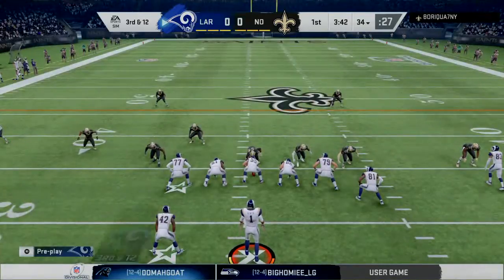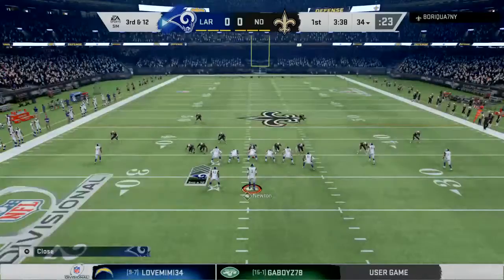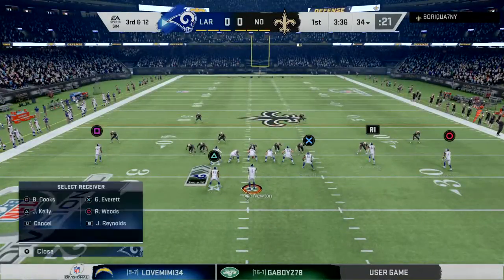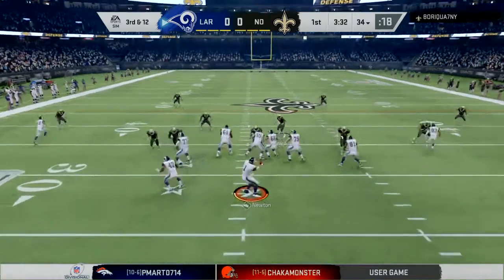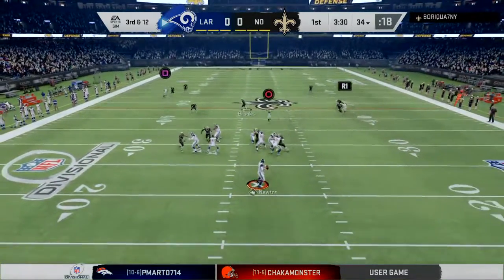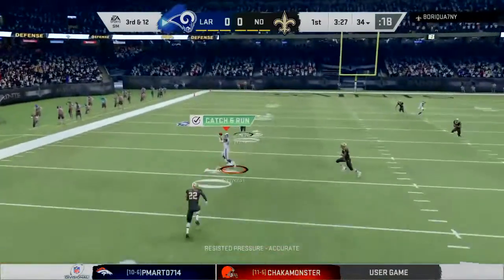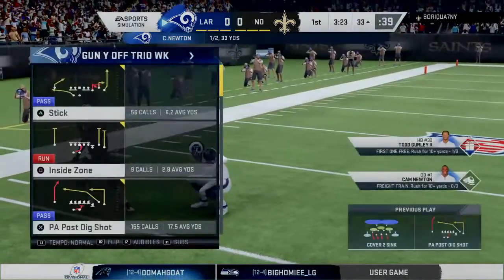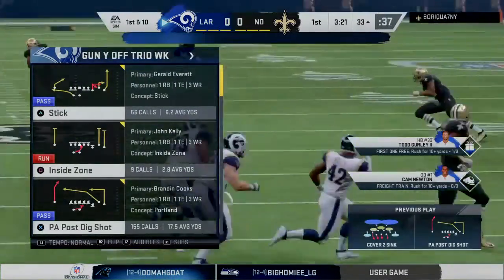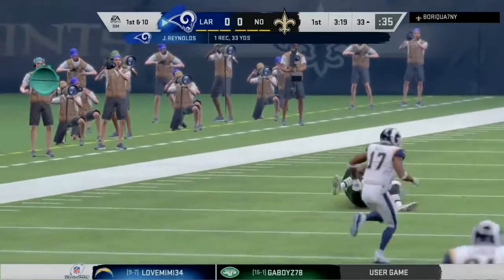So following the holding call, what can they do here on 3rd and long? Newton to throw. Flushed out right. This pass complete to Reynolds. And he's going to get this all the way down inside the 35. One heck of a 3rd down conversion. 33 yards.